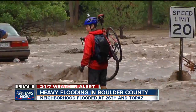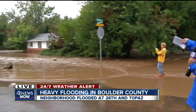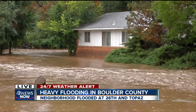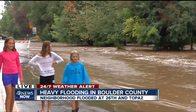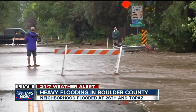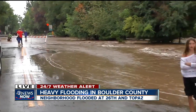I'm going to ask Jim Weiss, the photographer, to pan over to the left now to show the force of the water that is moving through the front yard and side yard of this house here. We are told that this is 4 Mile Creek that is overflowing its banks and coming through one neighborhood. Now, this stretch of street is shut down for about a 2-block area. They've got barricades up. We've seen a couple of vehicles come through anyway, trying to make their way through over the pavement. The pavement looks to be in good condition, but the areas on both sides of that pavement are starting to wash out.